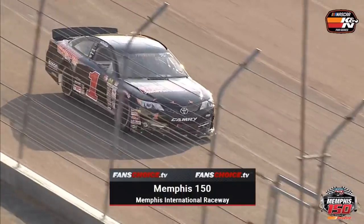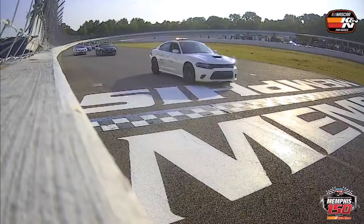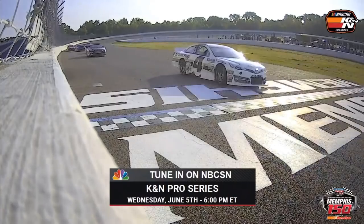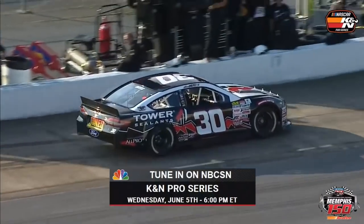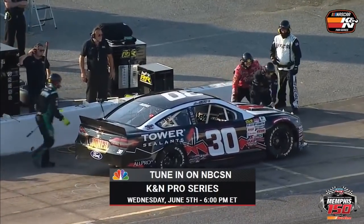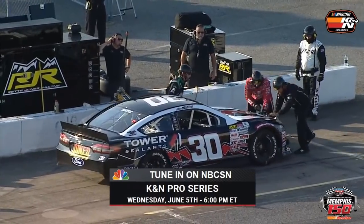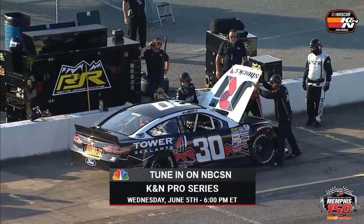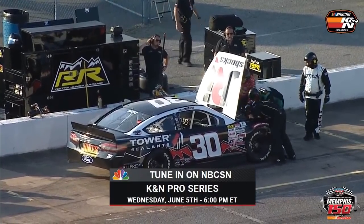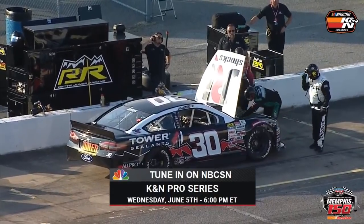Looks like the 30 car is coming back into pits again. I'll be interested to see if they put that car back up on the left side again, Michael. He might have. That is Spencer Davis in the 30 back on pit row. Looks like they're trying to go under the hood. It looked like it didn't have any brakes. I would say short track racing requires at least one brake. Now they are under the hood on Spencer's car.